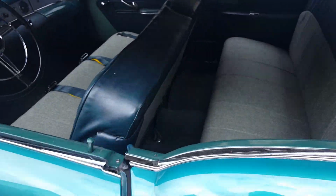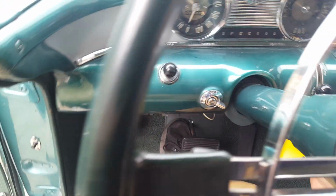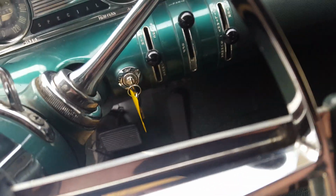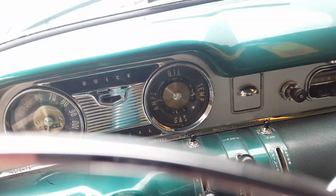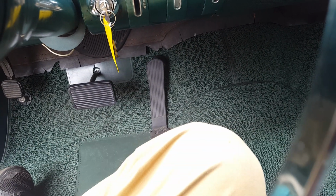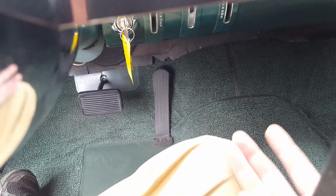Now Buicks, for those of you that don't know, to start one of these cars, you got this ignition switch over here. You put the key in and you turn it to the on position, and that turns the gauges on, and you can see all the gauges come up. There you go. But one thing to start these Buicks, you actually depress the gas pedal all the way to the floor and it'll start. So you just push it down and she cranks up. The first time I started one of these cars, I couldn't figure out how to start it. I kept turning the key and nothing was happening, and finally I did that and it cranked up.